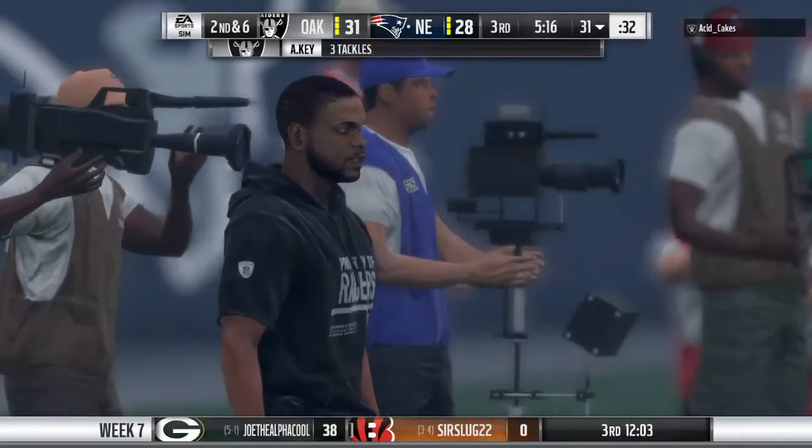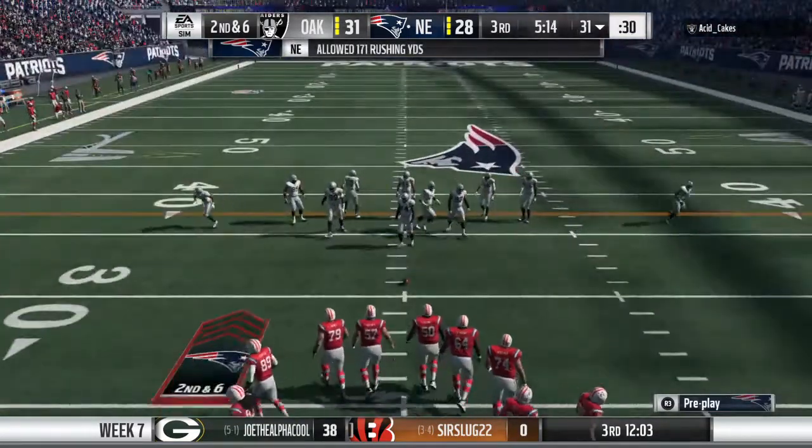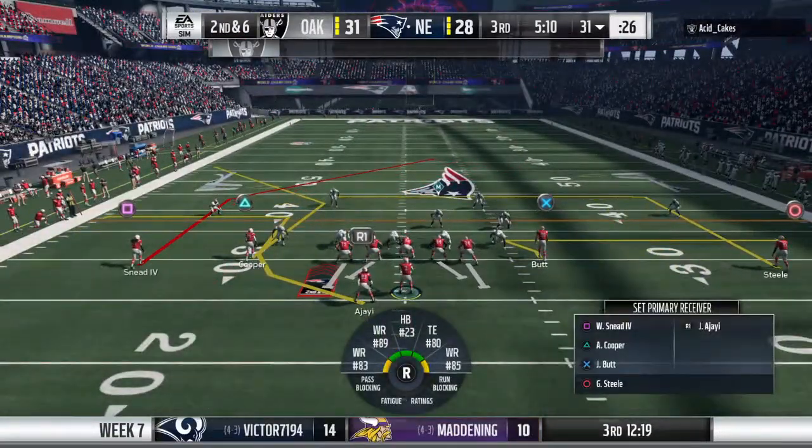The way things have gone in this one, the running game's been something of an afterthought, and that's not been too bad for them, has it? Yeah, the offensive returns have been good, but I guess we figured the ground game would be a bit more involved.